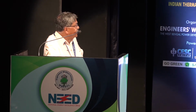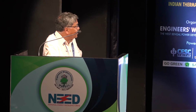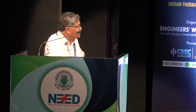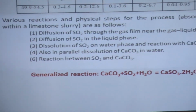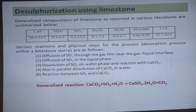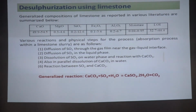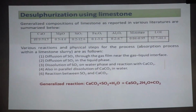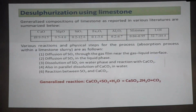Now, the various reactions and physical steps for the process when we do this desulfurization are as follows. Diffusion of SO2 through the gas film near the gas-liquid interface. Diffusion of SO2 in the liquid phase. Dissolution of SO2 in the water phase and reaction with calcium carbonate. Also in parallel, dissolution of calcium carbonate in water. Steps 3 and 4 must go almost in parallel, at par. And reaction between SO2 and CaCO3.